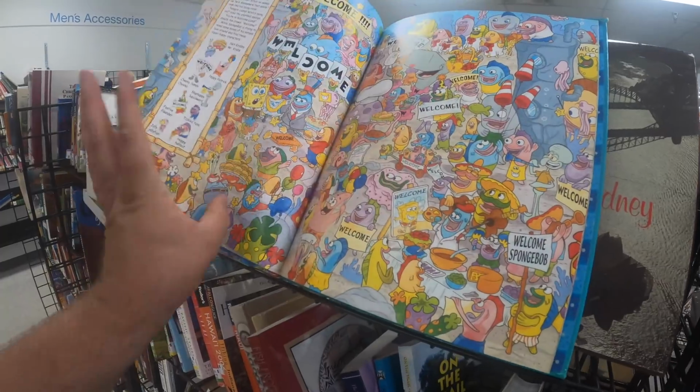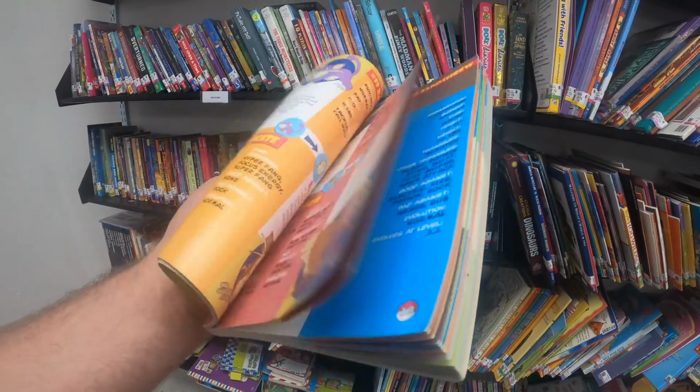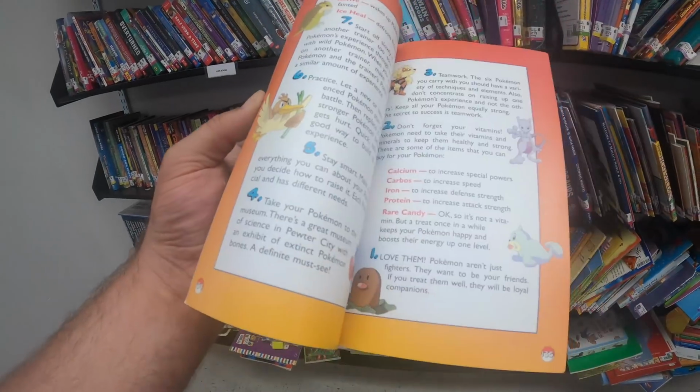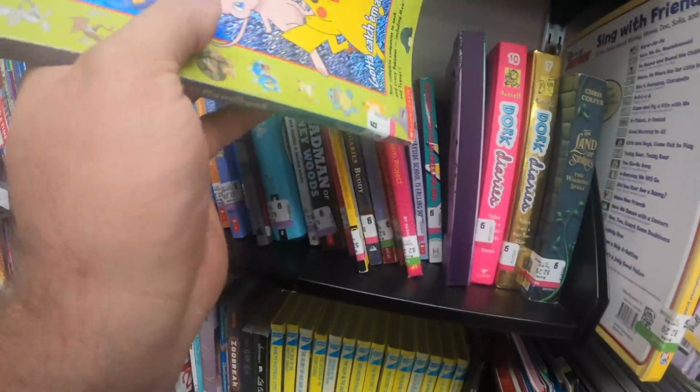No. Boom. Oh, this is one of those find it books. So this would almost be just perfect, but none of these Pokemon are going to fit in the button. There's probably a couple things in here that would, but it's not perfect. We'll save that for another kid.